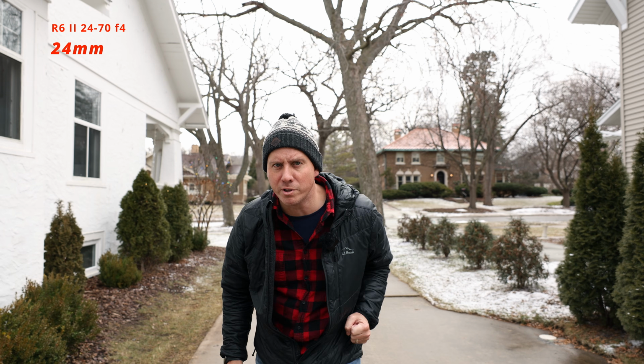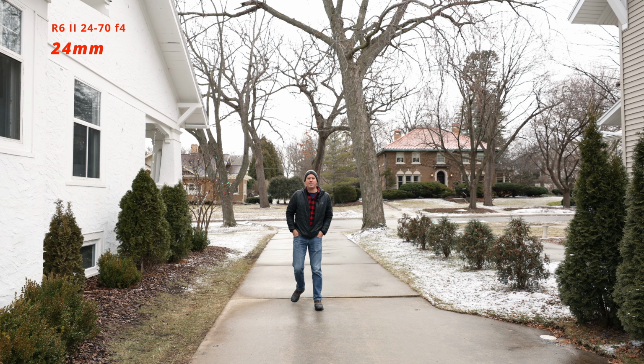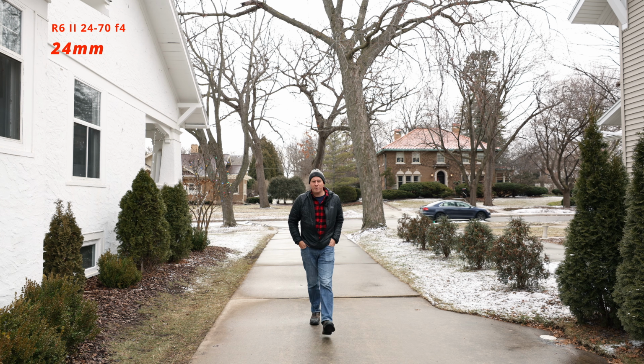So what we are gonna do is now go to f4 because this is the common denominator for the f-stop for the 24-105 and this one, and then we can do that comparison. So we are at f4 and it is at 24 millimeters here on the 2.8 version, the 24-70. So this is what that looks like. It is still really sharp, it looks good, and when you get close like this, the background does blur up a little bit. Not as much, obviously, as the 2.8, but the f4 does look good.